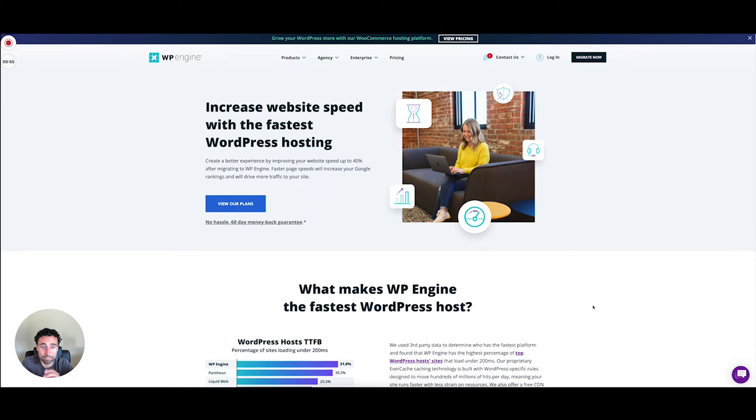WP Engine hosting tends to be just slightly more expensive than some of the other managed WordPress hosts that are out there on the market. In my opinion, it's well worth the extra money, but you can make that decision for yourself. So what I wanna do today is run through a top-down overview. I'm gonna show you inside of our account what it looks like, what customer service looks like, what some of the pros and cons are of the platform, and we'll run through a quick overview of the platform in general.